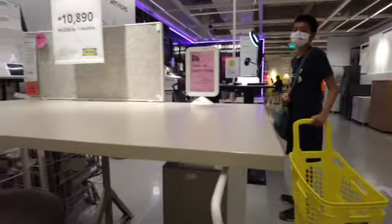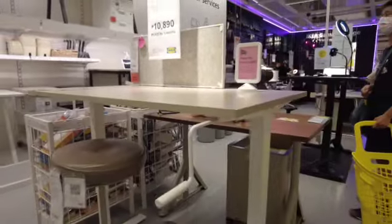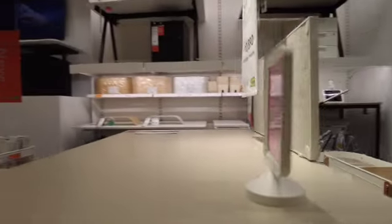All you need to do, if you're not going to use it, the lever that you use to crank it, you just push it in, and that's it. This Trotten desk is also available in different colors and in different sizes. I got the one that's the biggest, I think.